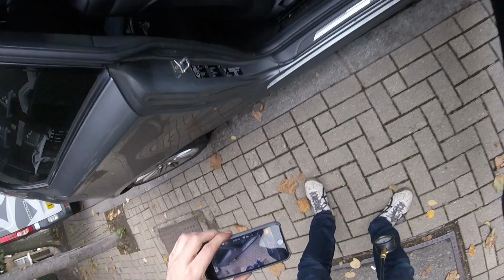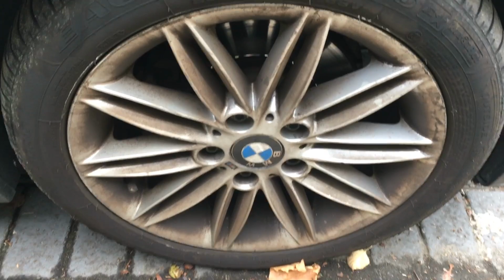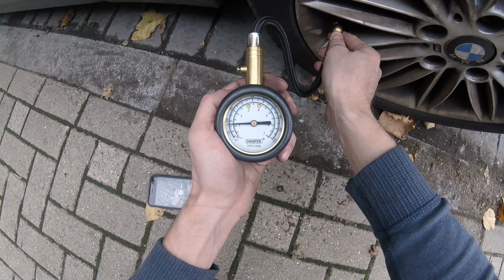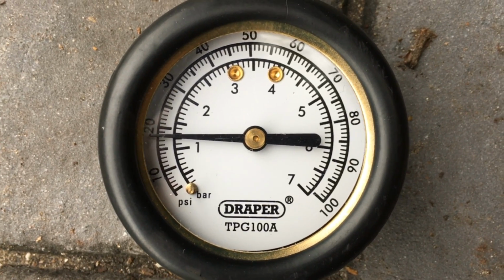So let's check to see if they're properly inflated. Looking at the overly complicated label for the front wheels, we're looking for 205 50 R17, which, if used on the front wheels carrying up to 4 people, is 2.2 bar. Measuring the pressure of the front wheels, we get 1.1 bar and 1.5 bar, so only half inflated.